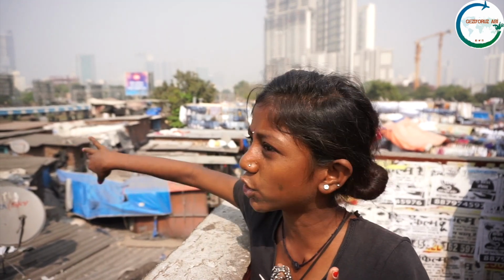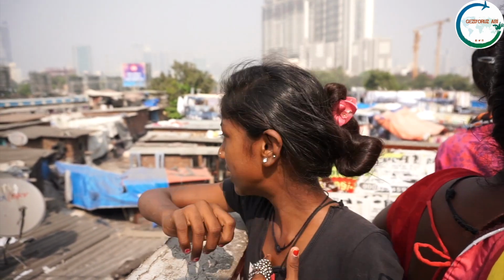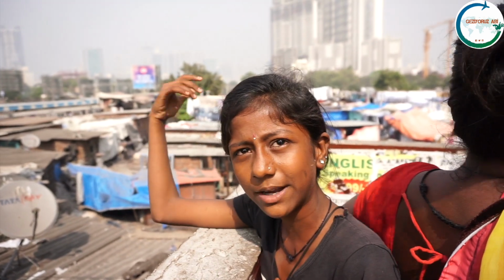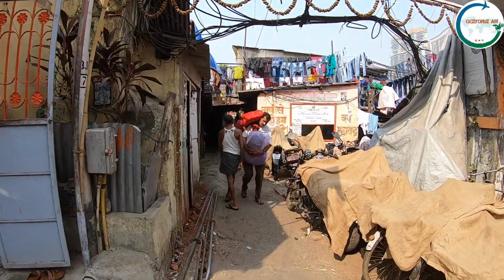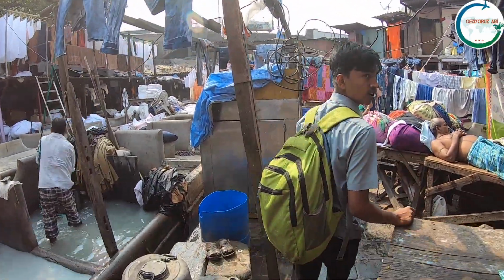All the houses here are Dhobi families. How many people are working here? 5,000. The white clothes, the hotel. Every day they wash here, Sunday, Monday, every day, no holiday. Thank you very much for the information. What's your name? Komal. Thank you. Okay, I'm walking into the Dhobi Ghat now. Namaste.